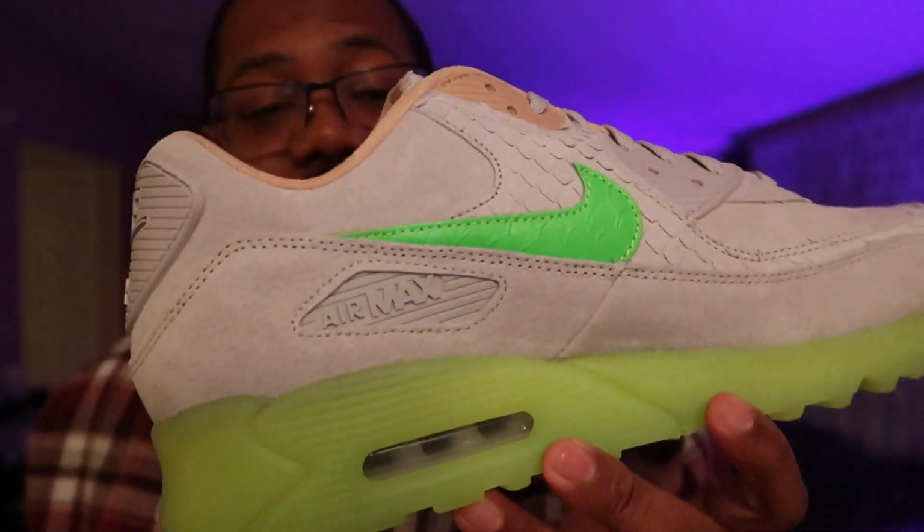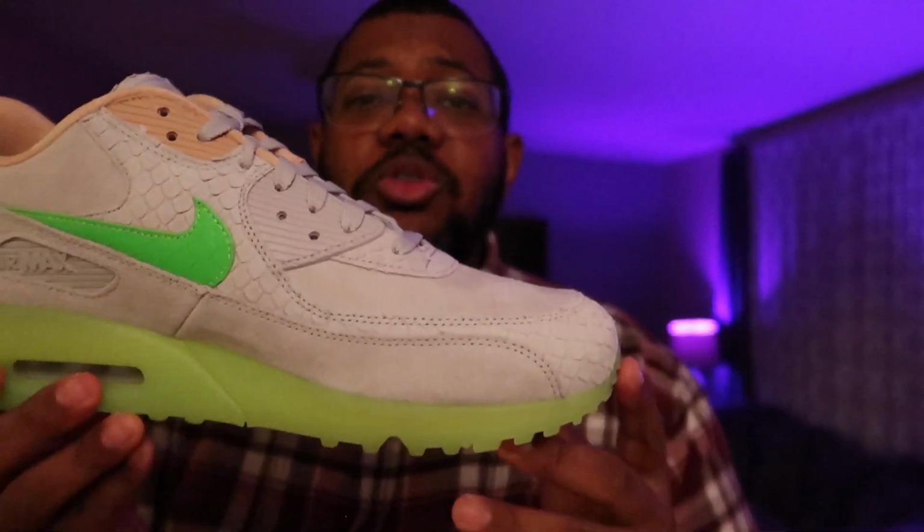These are crazy. Share your thoughts, man. Let me know what you guys thought of this shoe. Was this a cop for you? Was this not? Did you guys even check for this shoe? I know there was a lot of shoes in 2019 that came out. A lot of hype, of course. So there are some shoes that fell under the radar.